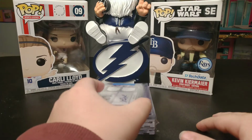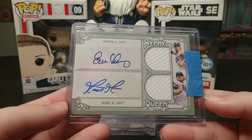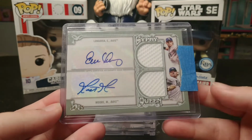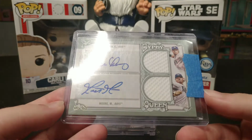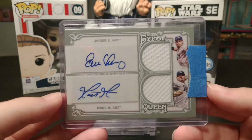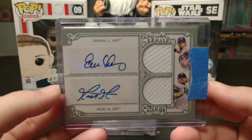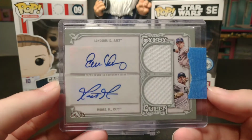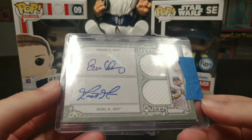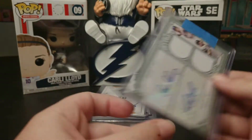All right, starting with the honorable mentions, first we have this Evan Longoria Matt Moore dual autograph out of 25. This just means a lot to me because I grew up as a Rays fan and I still am a Rays fan. These two players were very important with the expanding years of the Rays. They were both very good players when they were on the Rays. They haven't quite had the career they were having since they left, but it's just a super cool card to add to my personal collection, and I'm happy I picked it up.